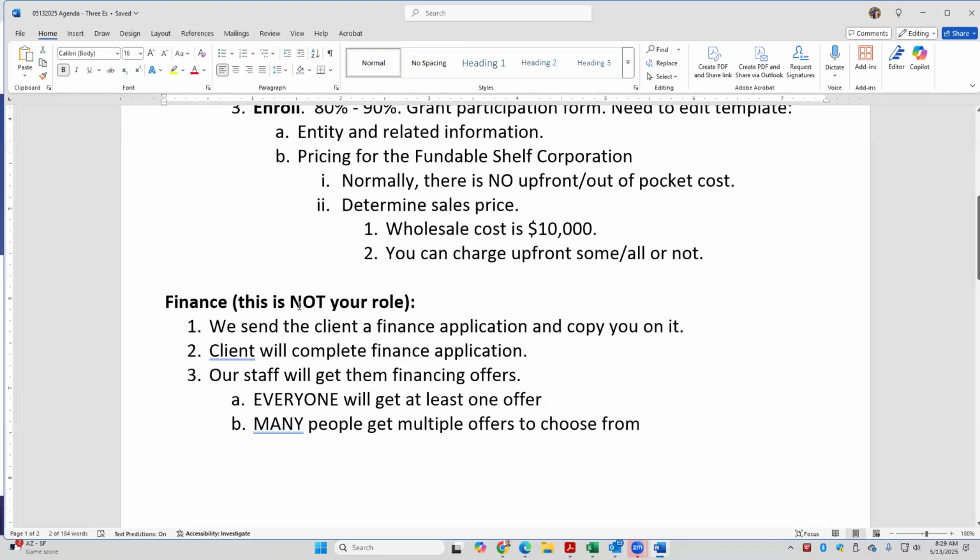Jennifer mentioned when she came through, she did not receive an offer. Well, things have changed, Jennifer. We have more lenders on board now than we did before. And so as of now, we can guarantee everyone will get at least one offer, because we have one lender that has no minimum credit score, guaranteed approval. So what happens after that?